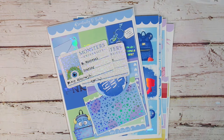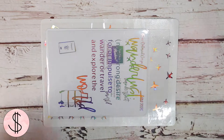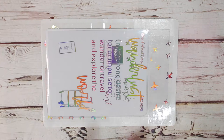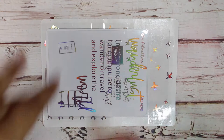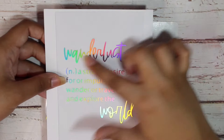And then let's get on to the next shop. Okay, so the next shop that I have to show you guys is Rose Colored Daze. And this is my mystery, not even a mystery, because she announces what it is before she ships it, but the subscription. And I'm not gonna lie, this is the only one that I'm not the biggest fan of, just because I am the exact opposite of a traveler in any way, shape, or form. But this is Wanderlust themed, so again, I'm gonna pull out my handy dandy Creativity and Ink journaling card, just to show the journaling card that did come with the subscription. So it does say Wanderlust, and the noun, a strong desire for or impulse to wander or travel and explore the world.